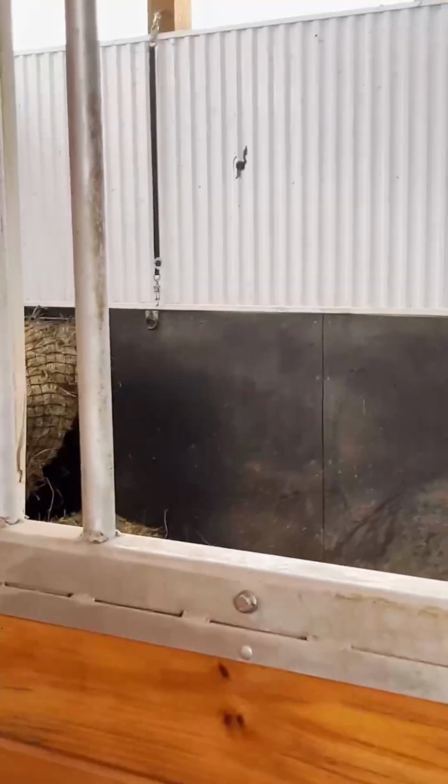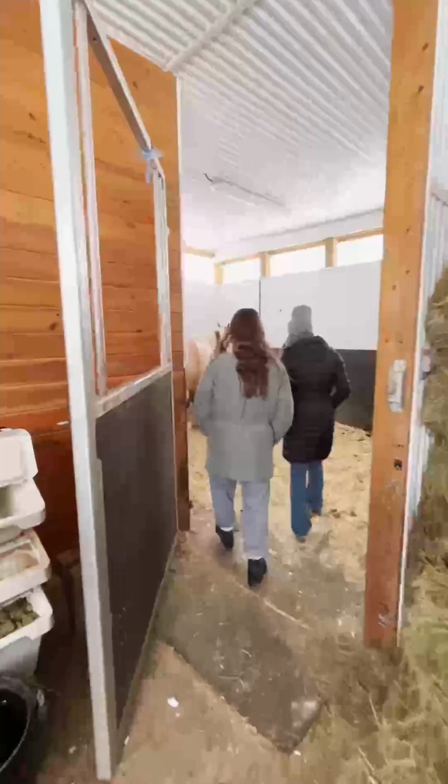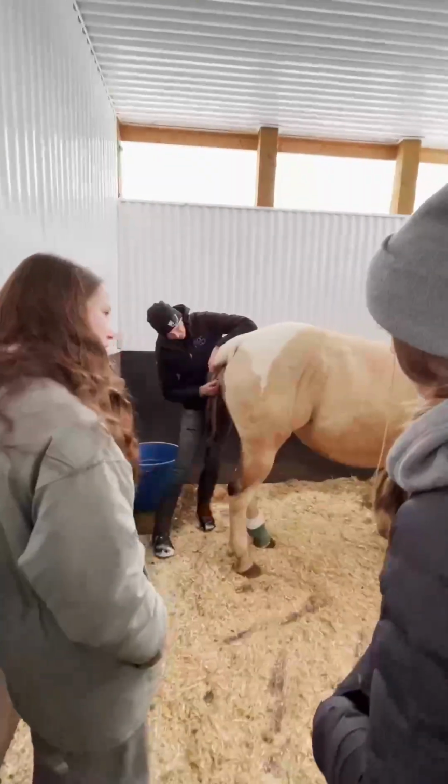It keeps the hay off the floor, so that doesn't sound very pleasant. But we do lidocaine blocks and everything first. And basically, this little device here.